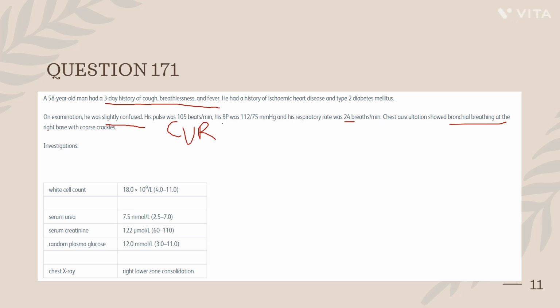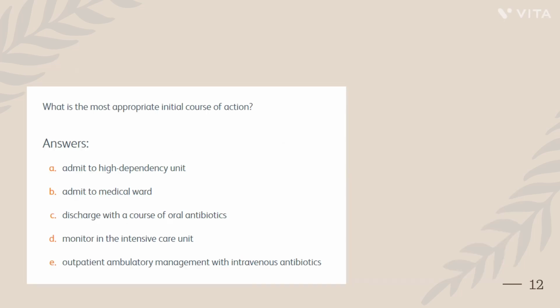We look at the lab and see if urea is elevated. Respiratory rate is 24. What about BP? BP is also normal. So we have 1 score over here for the confusion, and age is also less than 65. Urea here you can see is slightly elevated, more than 7, so that is also 1. So this is a score of 2. White cell count is 18,000. Creatinine is 122. Plasma glucose is 12. And chest X-ray shows right lower zone consolidation. And the question is, what is the most appropriate initial course of action?